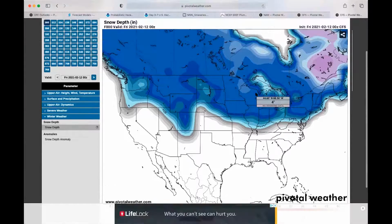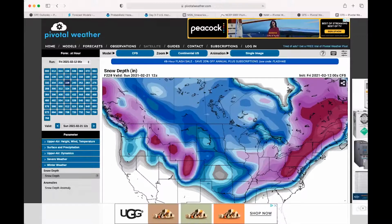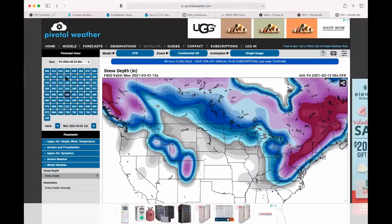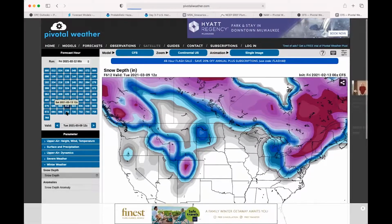This is not really representative because they only have 4 inches here, which is clearly wrong. But you can see it grows a while. That's the Southern Plains snow cover. This is snow depth through basically next weekend. And I'll just quickly click through this because I don't want to go long. We begin to lose some of that snow cover, and it just slowly begins to erode.